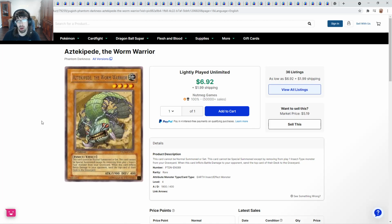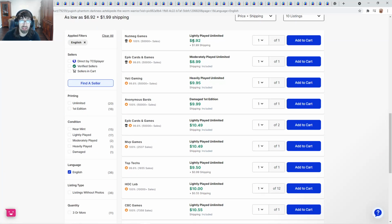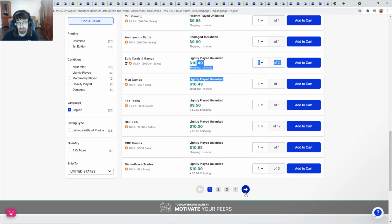And then, insects do have cards where if they're banished, they get effects as well. So this card has synergy with other cards as well. You have a light play here for about $8. Light plays for about $10.50 after that.